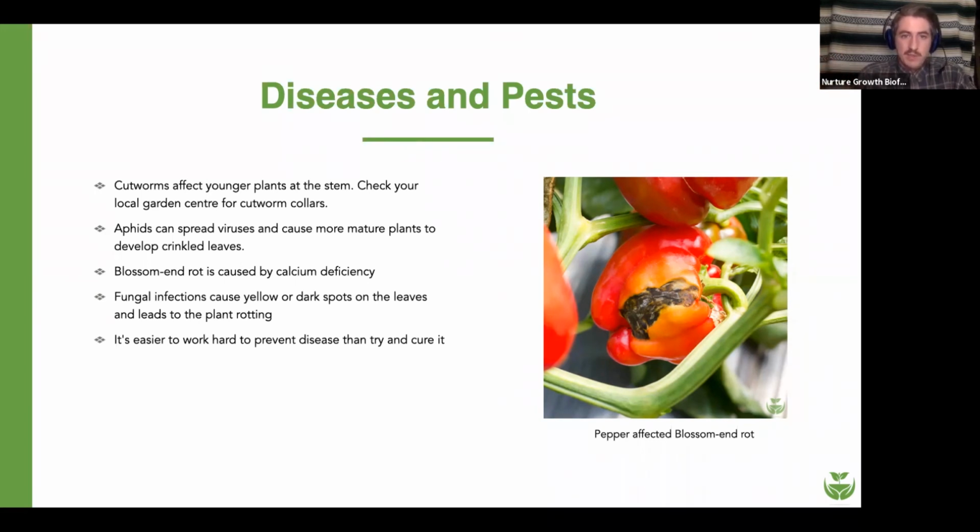Blossom end rot, similar to tomatoes, is a calcium deficiency. Also similar to tomatoes, a fungal infection is going to cause yellow or dark spots on the leaves and generally leads to plant rot. Fungus is pretty synonymous with rot. And my ethos is that it's always easier to try and prevent disease than to cure it, especially with plants. You can't really talk to a plant to see what's wrong. You kind of have to take a guess or refer to all the gardening books that you got.